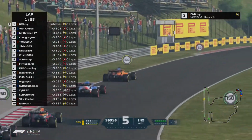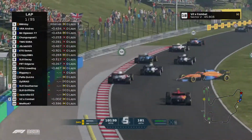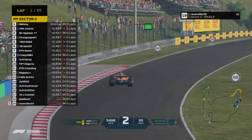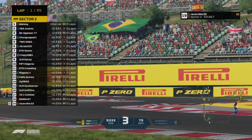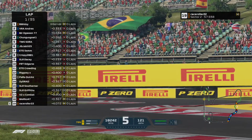So brilliant first sector of racing there. Everything was very exciting going behind. Oh, and around goes Race Roller. And that is not how the reigning champion would have wanted to start this one. He's dropped all the way back to P19 now. He's got a lot of work to do. So while one McLaren shows the way, the other one is left in the dust.